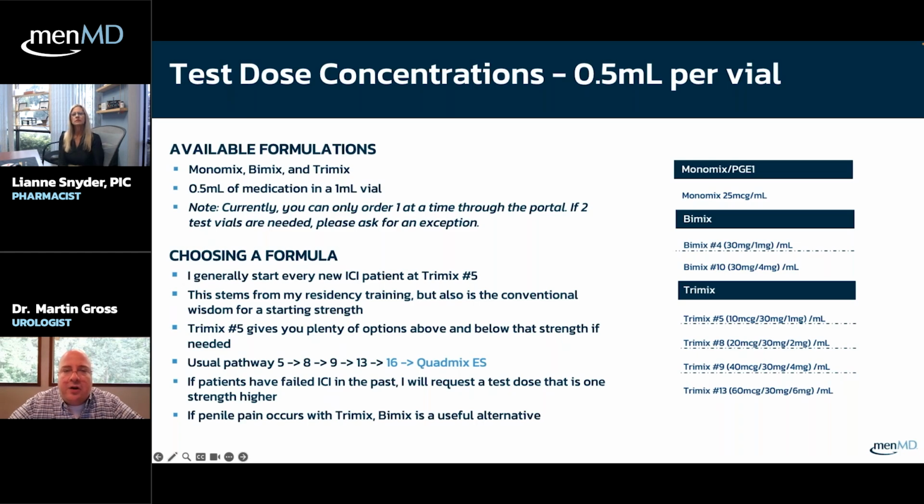If patients have come into the office and have previously failed Trimix in the past for their test dose visit, what I'll do is I'll request a test dose that is at least 1 strength higher. And the other thing you're assessing during this process, besides rigidity and besides quality and duration, et cetera, is pain, right? And this is not particularly common. I don't encounter a lot of guys who have pain. They tend to be, for the most part, again, severe diabetics with bad neuropathy or post-prostatectomy patients. But when that occurs, again, alprazolam is the prime driver of pain in this equation.